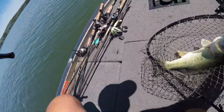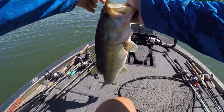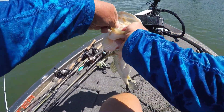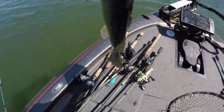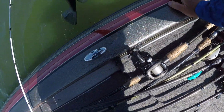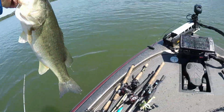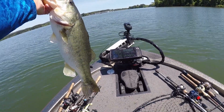Guys, I've said it many times. Your graphs don't lie. You may not always catch them. But if it says there's fish there, there's fish there.